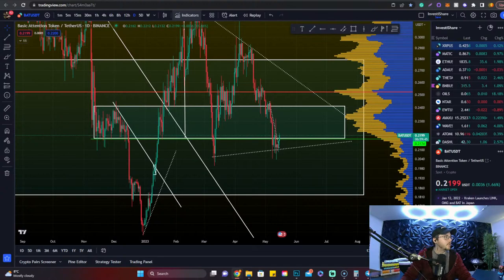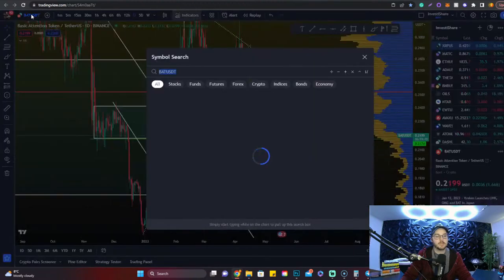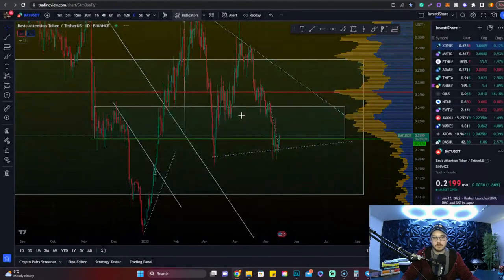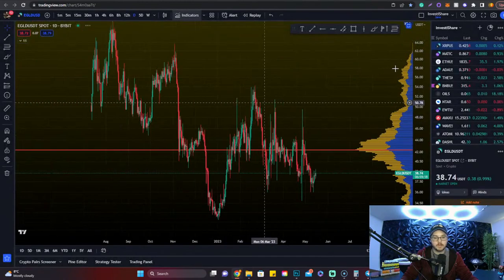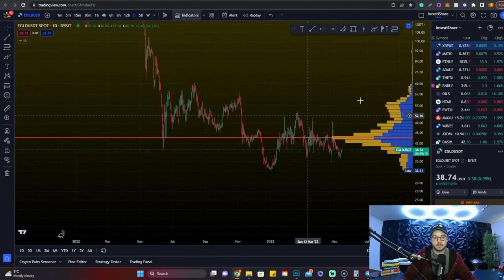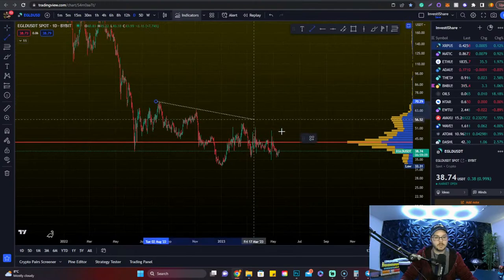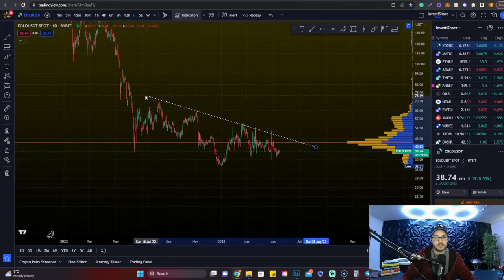Yeah, nothing yet. E-Gold was the next request. Let's take a look at E-Gold. E-Gold usually has great moves. There's a lot of Bitcoin correlation, too, so we can use Bitcoin as an indicator of which direction it can go. We'll go with BitGet spot price action. Bybit probably has more data though. Let's go with Bybit. E-Gold still below this downtrending resistance here.